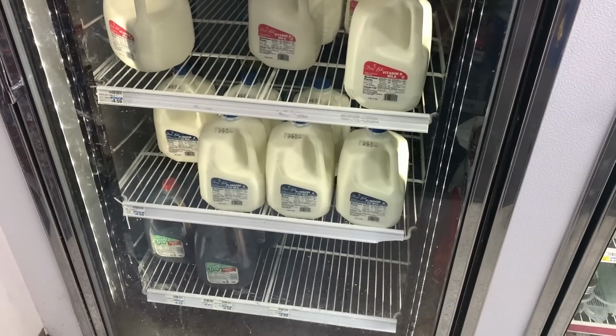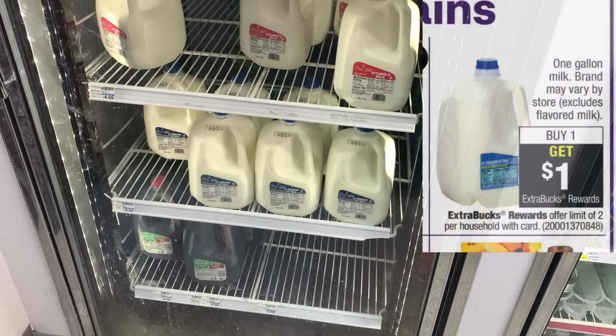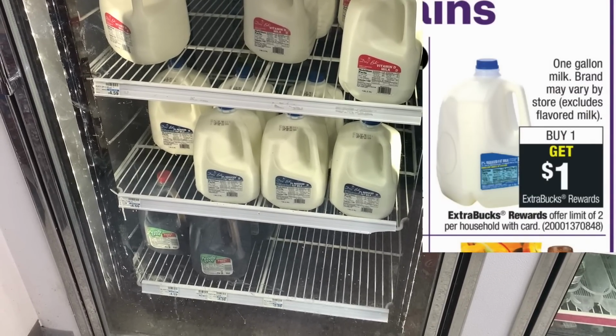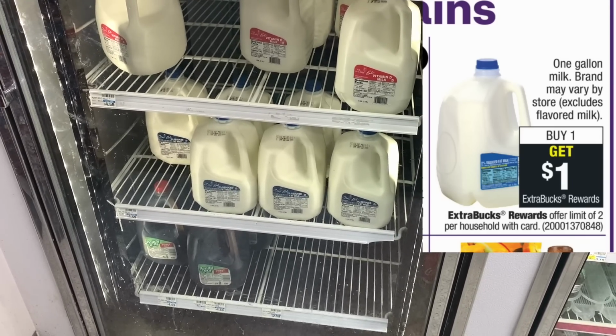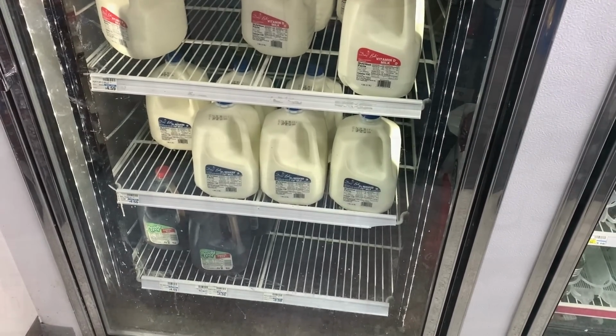So the next thing I'm grabbing is a gallon of milk. If your grocery store is out of milk like mine, then check CVS as an option for milk. These are $4.59 here, but you will get back a $1 Extra Care Buck, and you can use your Extra Care Bucks to pay, which may save you a little bit of money. So I'm going to grab this next.